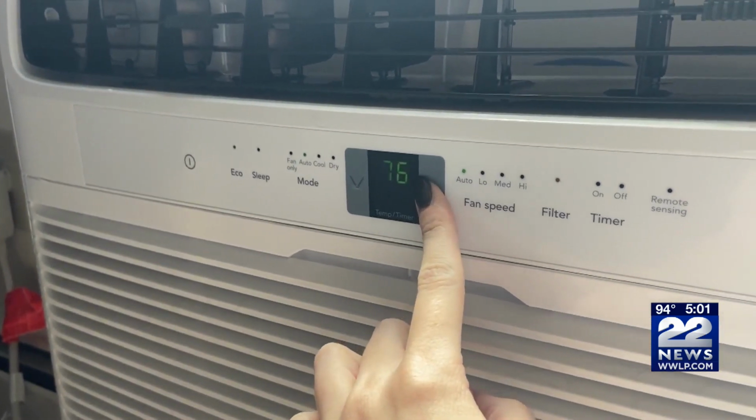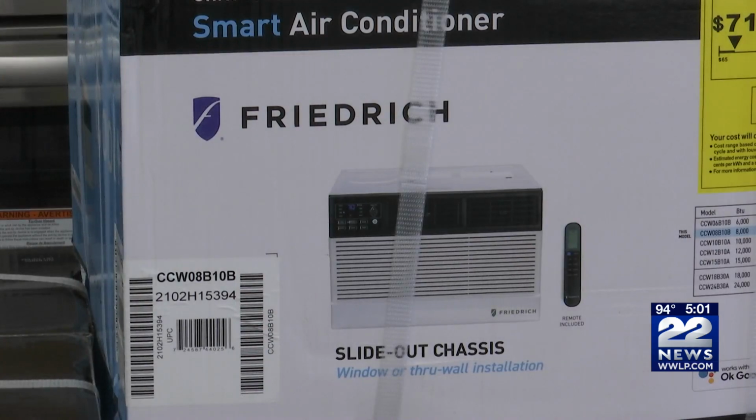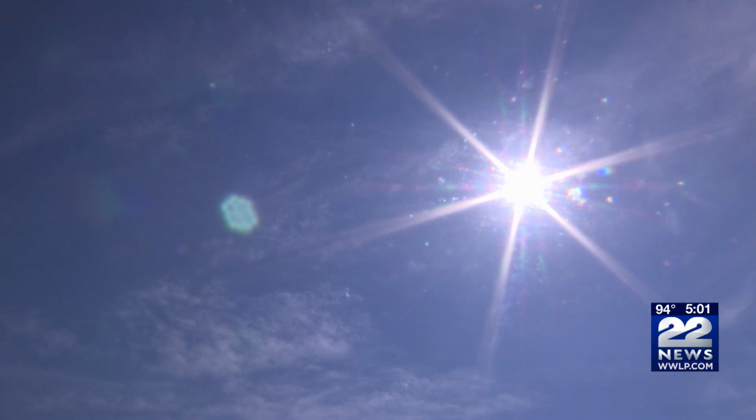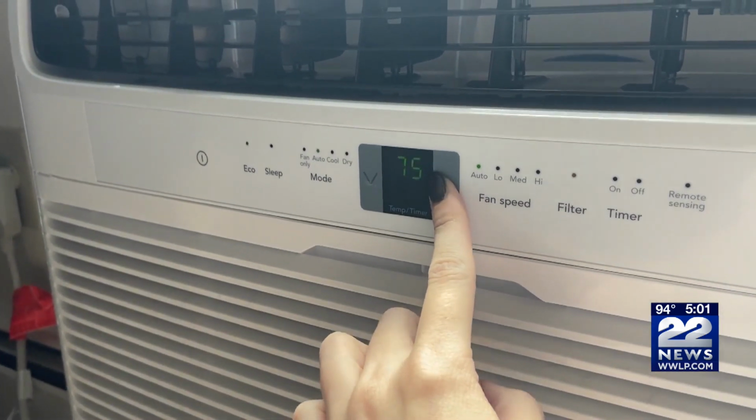Many AC units these days have a programmable thermostat, which can help you save energy while keeping your home cool. Setting the AC to a certain temperature for the afternoon hours compared to the overnight hours will make sure the temperature within your room or home is staying constant and comfortable.